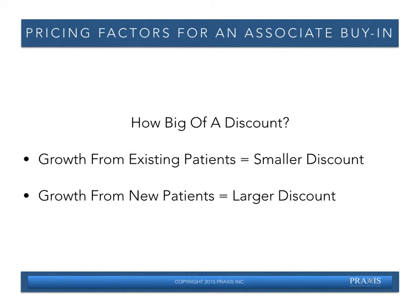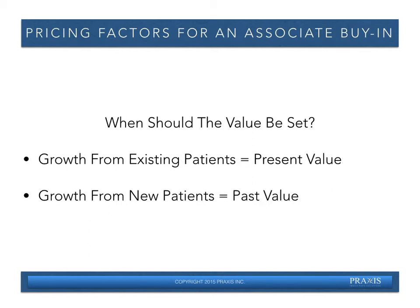Conversely, if the associate had to go out into the community and build relationships in order to add clients and patients to the practice, or perform procedures that the owner could not or would not perform, thus adding revenue to the practice, there is a much stronger likelihood that a larger discount in the purchase price should be offered. In circumstances where the associate is merely capitalizing on the current client base and not building it, the practice should be valued based on its present value at the time the associate buys in. However, if the associate actively grows the patient base, then the practice should be valued at its past value as of the date the associate joined the practice.